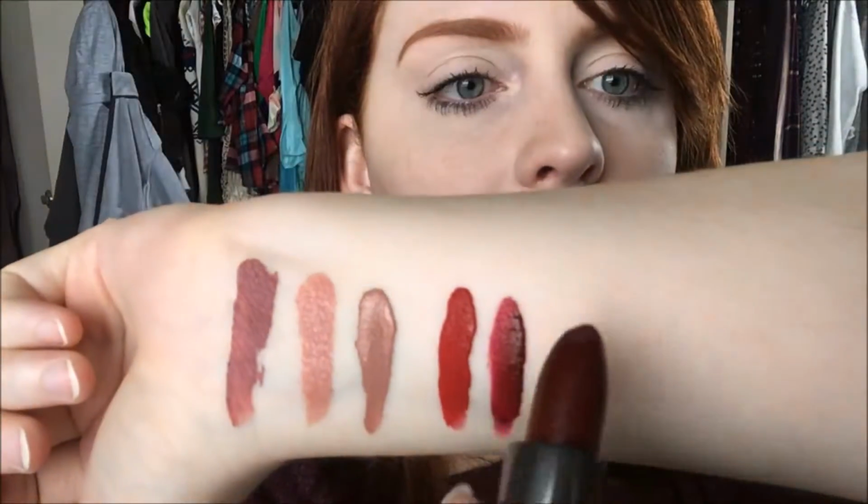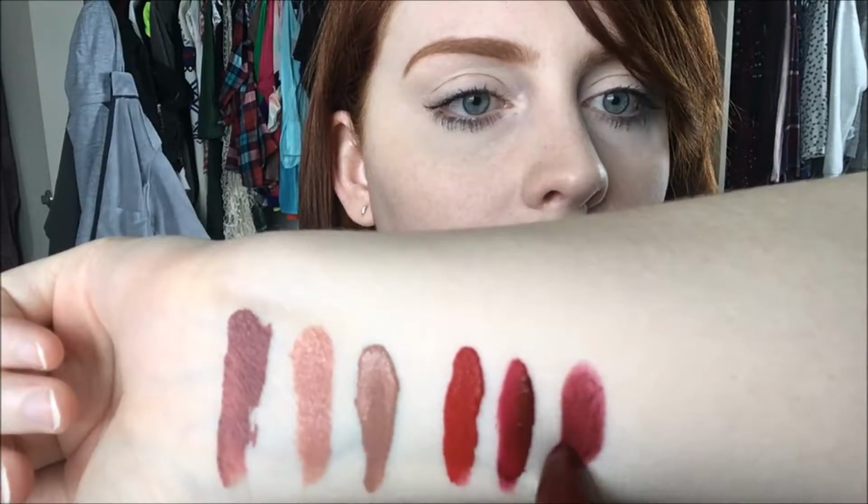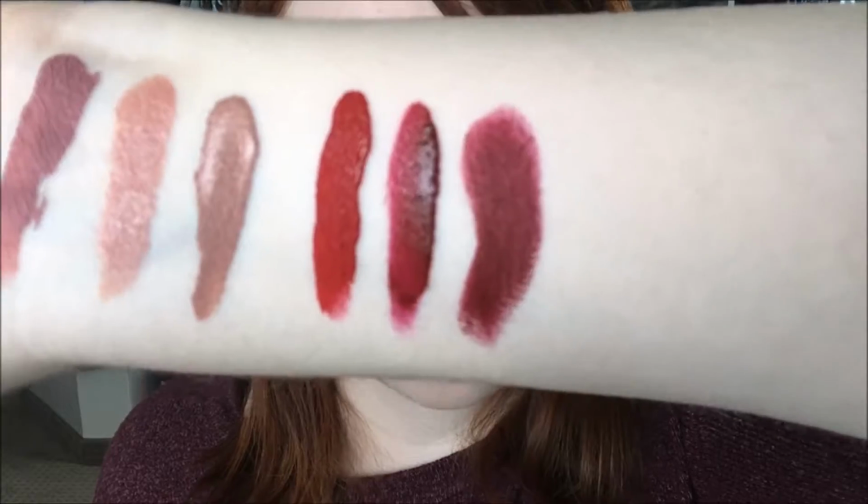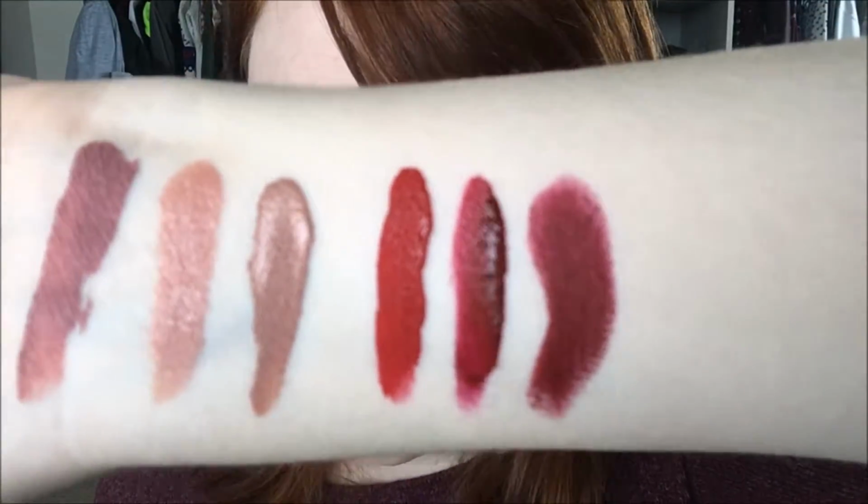This one is very similar to Cherry Skies, but it is more purple. If anything, I think you could get away with using Cherry Skies as a dupe for Screen Queen. But Screen Queen is definitely more purple. It's not a red, it's a purple, a true wine color for sure. So if you're looking for a wine kind of color, Screen Queen is the way to go. I think it looks great.